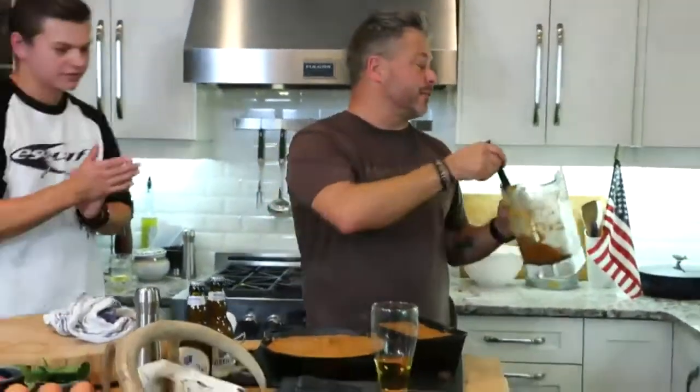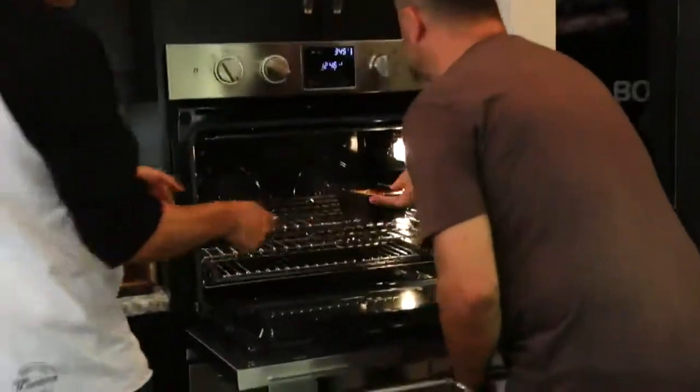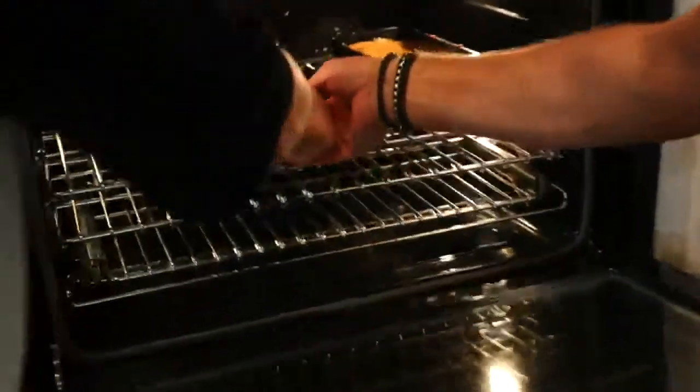What I'm going to do is save the rest of that, and we'll use that for an actual gravy. But these, let's take these to the oven. Grab that one. So again, we'll tuck these in here. Meatloaf away.